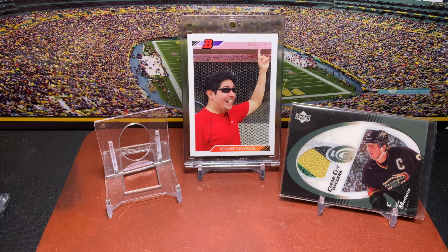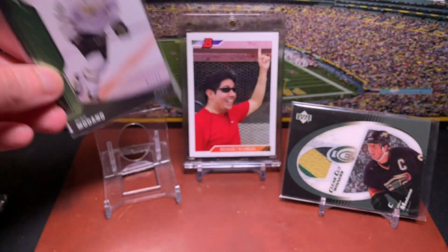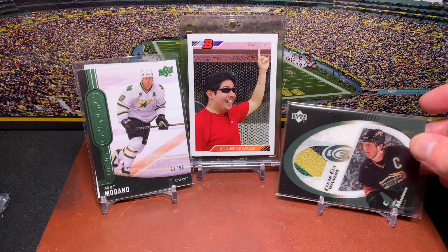Okay, so this is a retail exclusive. This was a 2014-15 Upper Deck Overtime, the Emerald parallel out of 99. And I believe that completes that little mini rainbow as well for me, but I'll have to double check the checklist, but I believe it does.